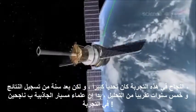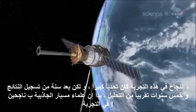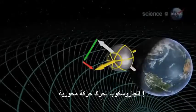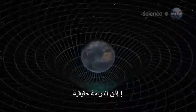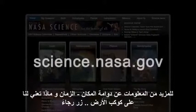But after a year of data taking and nearly 5 years of analysis, the Gravity Probe B scientists appear to have done it. The gyros precessed, the vortex is real, and we are in it. Einstein was right again.